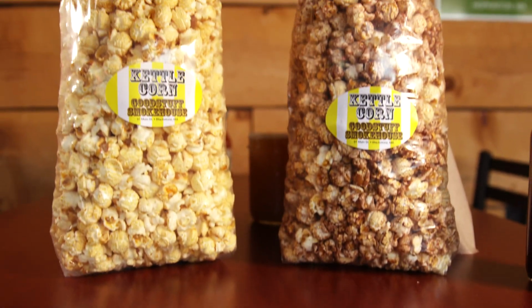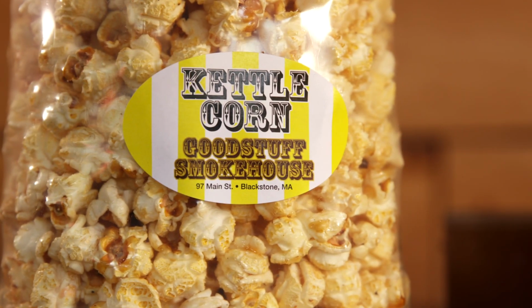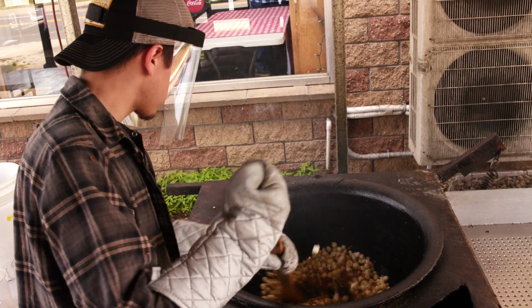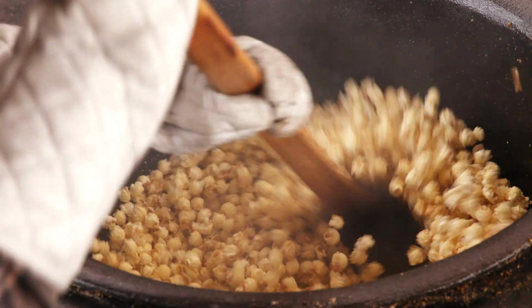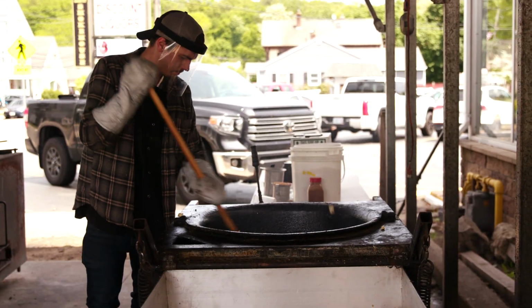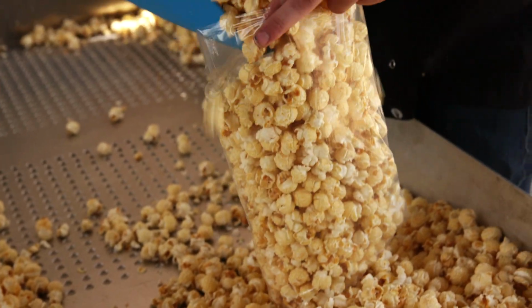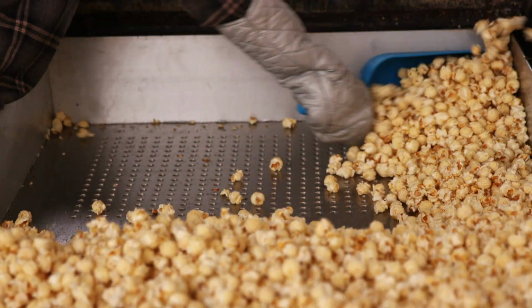But for a true Goodstuff experience, a bag of fresh-popped kettle corn is a must. And it's not only delicious, it's entertaining too. It's a show, it really is. Everybody gathers around, we do it right out on the patio next to the smoker. People line up to watch it, and then because there's a crowd, we always give out warm samples, and that always hooks people.